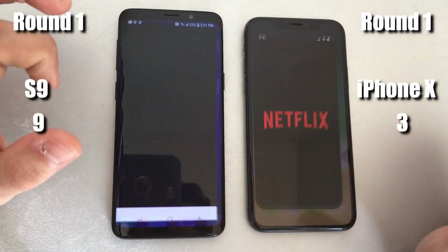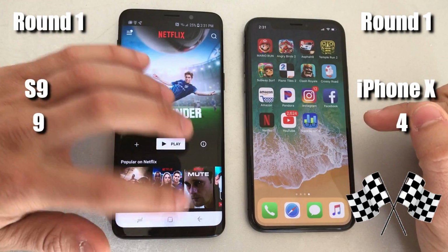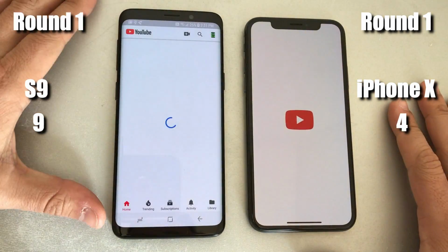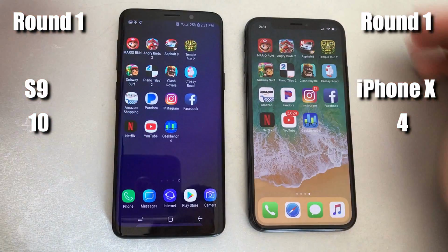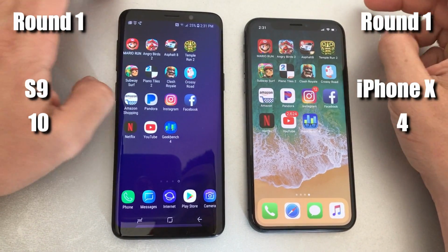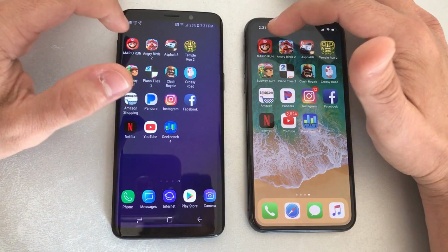Let's go to Netflix. The iPhone X won that one as well. Open up YouTube. And the Galaxy S9 got that one first. Alright, so looks like the Samsung Galaxy S9 opened most of the apps faster than the iPhone X. Let's go ahead for a second round and see what happens now.